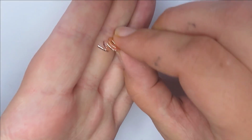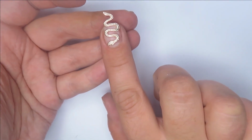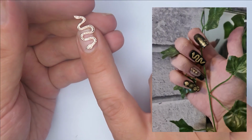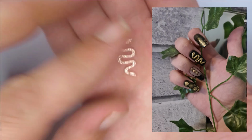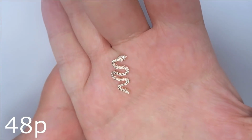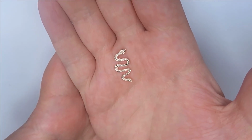They are actually slightly curved as well, so obviously I've not got my extensions on at the minute, so I can't really show you. But when I've got extensions on, those are going to sit on the nails really nice. I think I might actually do myself a set of nails using these today. I'll probably film it as well if you guys would like to see that. These are the rose gold ones. But 48p for a pack of 10, you just can't complain at that, can you?